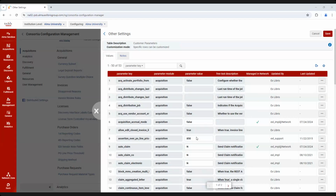The main change between them is that in a table level configuration, or table level inheritance, all the information is on top, and the row level configuration is within the table in these two columns. You have the managed in the network and the updated row, where you know either if it's managed by the network or not, who did the change, and of course we always have the date that the change was conducted.